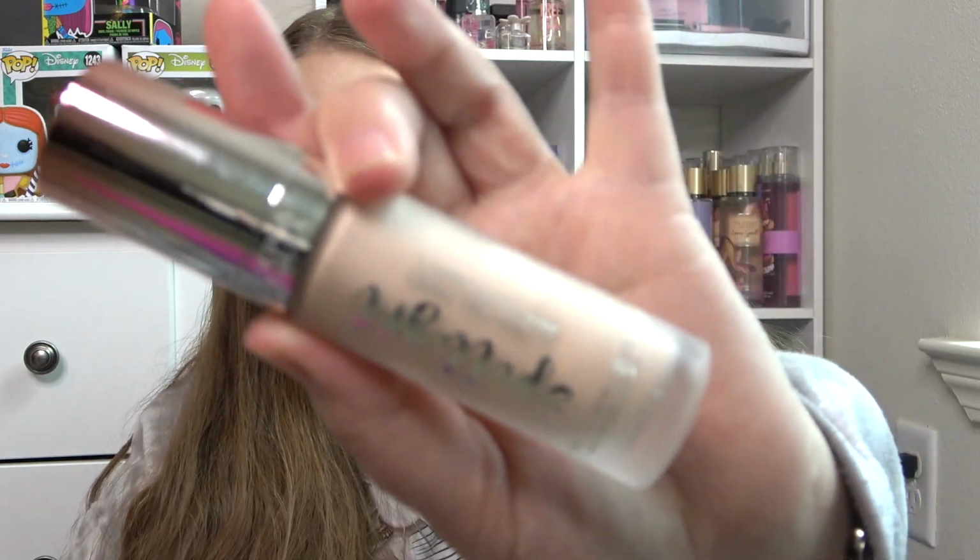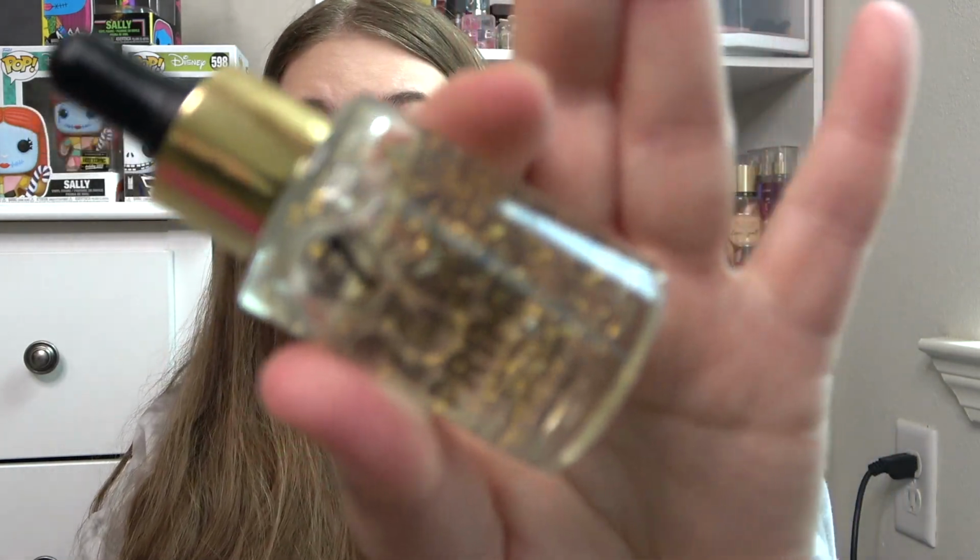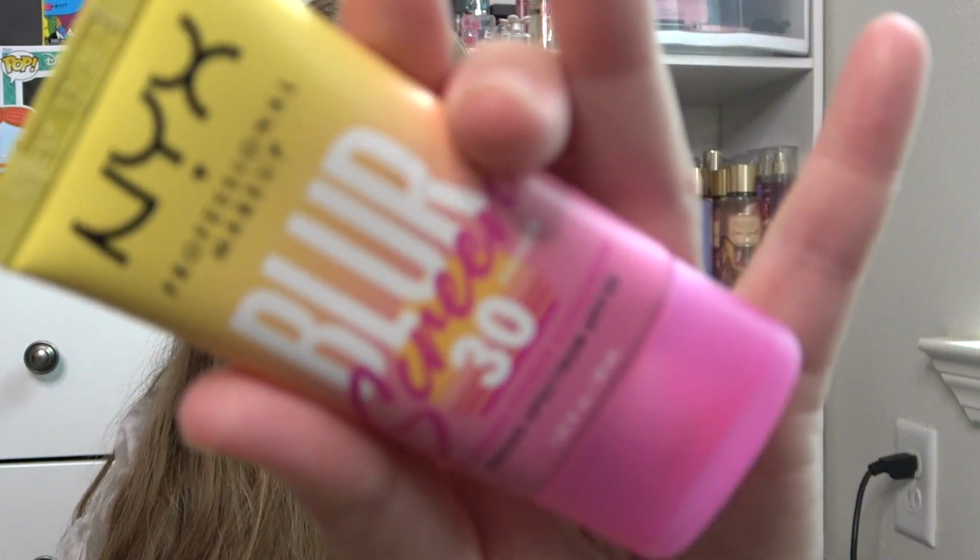So the highlights that I have are the Physicians Formula Spotlight Illuminating Primer. And then as I use each product, I'll highlight it on my list so I know which ones I've already used. And then I have the Ulta Beauty Poreless Face Primer. And I have been using some of these products for a few days already, so some of them I've already used. The W7 24 Karat Primer. NYX Blur Screen.